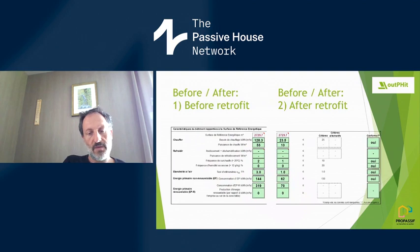Okay, so I present you, according to PHPP, the results of the calculation, and you can compare before and after retrofit. So we have a reduction of 5 times the level of consumption, which is nearly 130 kilowatt per square meter before renovation, and we obtain less than 25 kilowatt after retrofit. So the level is conform to EnerPHit level.